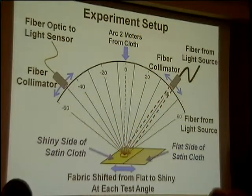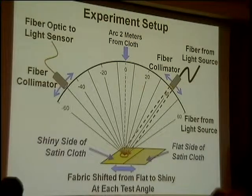I did 3 experiments with this. The first one, I put the light source at 0 degrees, perpendicular to the cloth. And then I moved the receiver from plus 60 to minus 60 degrees, about that.